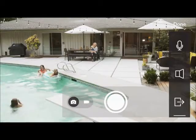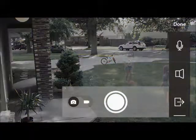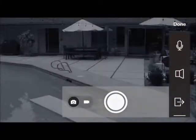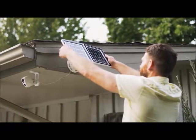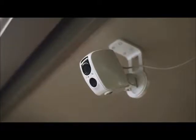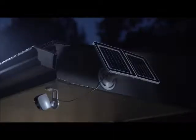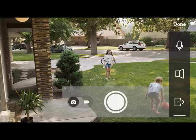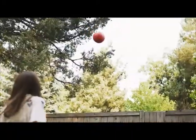You'll have instant access to vibrant HD video during the day or night with our powerful night vision performance. With the latest in solar panel technology and the long-lasting battery capacity, our durable cameras will continue monitoring even if there's not much sunlight or there's an unexpected power outage. So rain or shine, you can keep an eye on your property or check in on your loved ones.